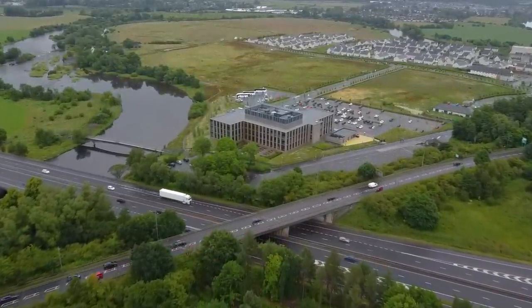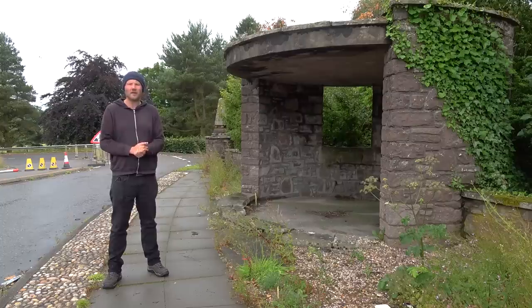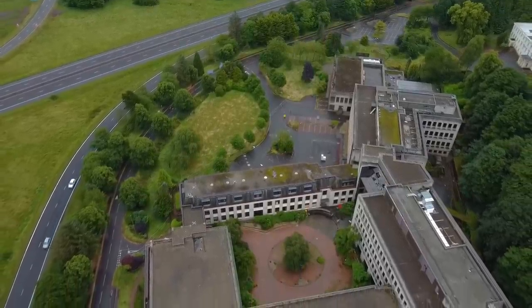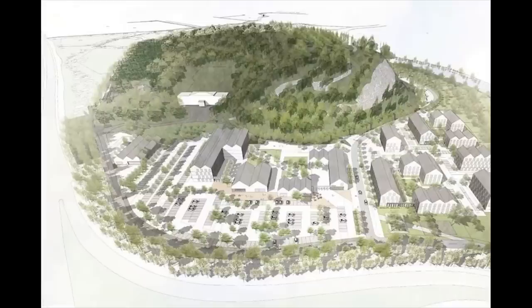Earlier this year, the site suffered at the hand of vandals. Accordingly, security has been increased, with calls made to demolish the entire thing. And that seems very likely, because plans have been submitted to redevelop the entire area with new houses, new hotels, new leisure facilities, you know, usual new build type stuff.